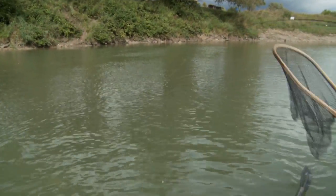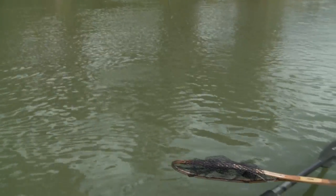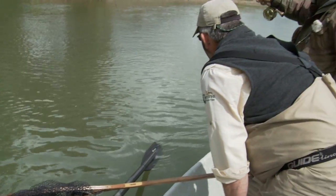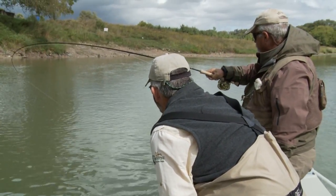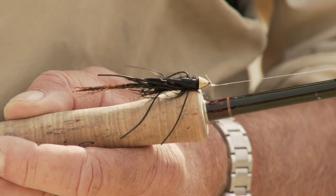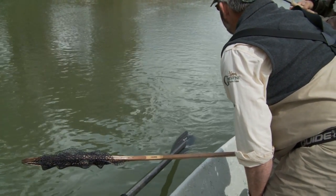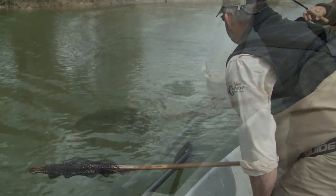So presentation, though, that's even more important than the selection of fly, right? Well, I think so, but again, we're in a little bit chalky colored water. My choice of the fly was to go to that black fly to give us a good silhouette. Silhouette, right. So a black bugger is a great little fly to use in this situation. A little bit of weight, and you're down there with the fish. That's a good start. I'm telling you, it's a real nice start.